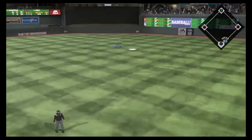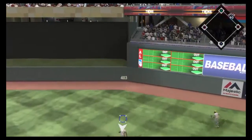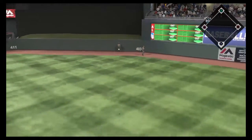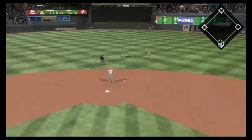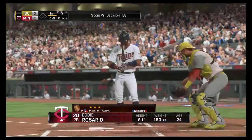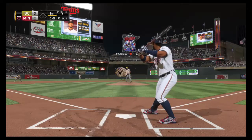Line towards center field. Oh, and this goes right past him. Around first, on his way to second now. Around second now, and they still haven't flagged this one down. He's around third, not done yet. And he will come all the way around to score. Unbelievable. Second baseman. Stepping in, Eddie Rosario.